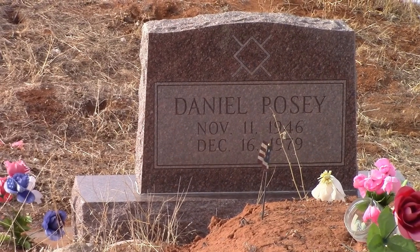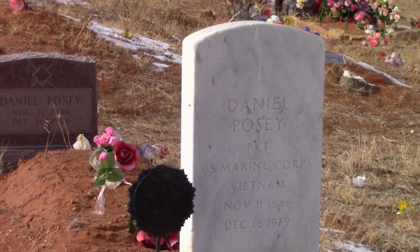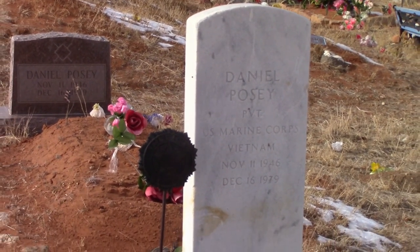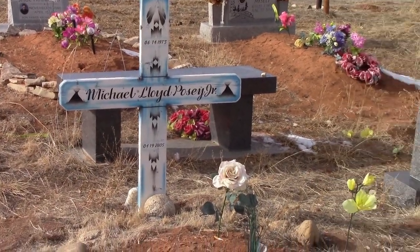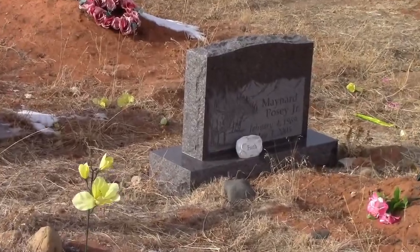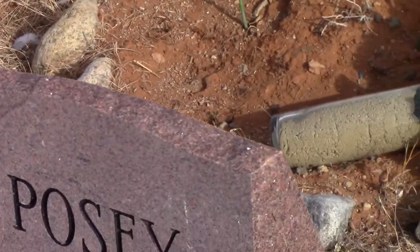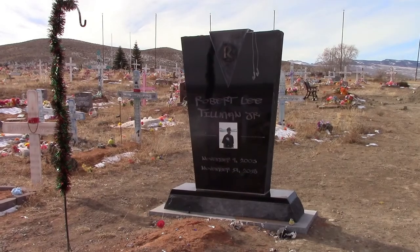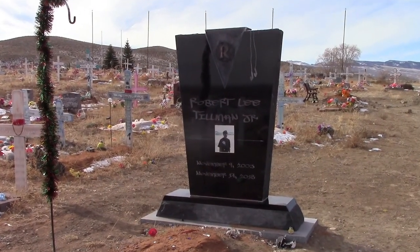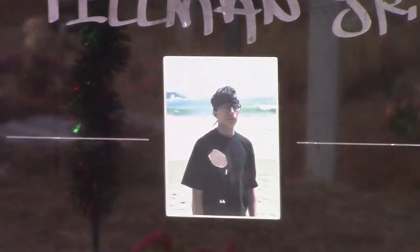And walking around here, you see Daniel Posey, and you see several members of the Posey family. Actually, when I had messaged somebody on the possibility of doing a tour of Wyoming, he asked if I was from the local reservation, if I was Cheyenne, he thought, because apparently a lot of Cheyenne take the name Posey. But walking around, you see a lot of people who very sadly went way too young. And you have here Robert Lee Tillman Jr., who was just a teenager when he died. These kinds of things happen on reservations.